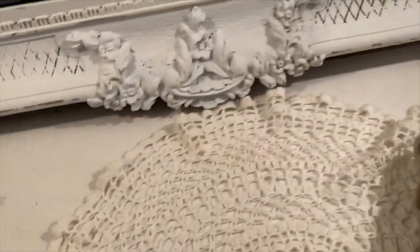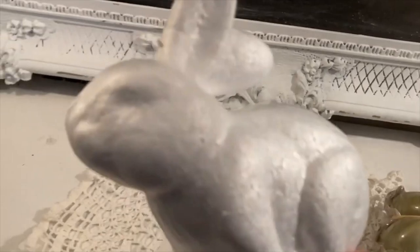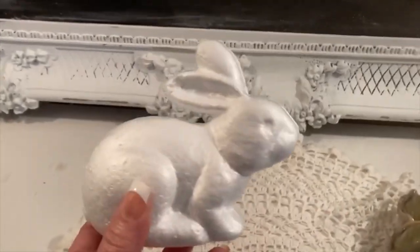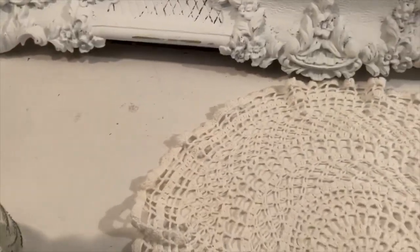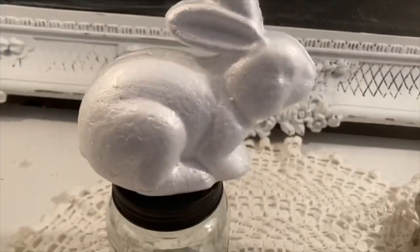And then here is one of the Easter bunnies, the little styrofoam bunnies. So he just sits flat.